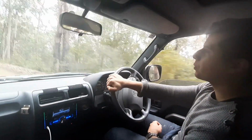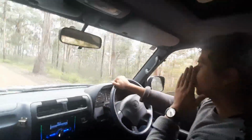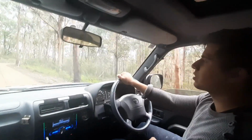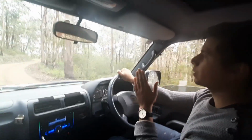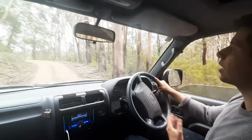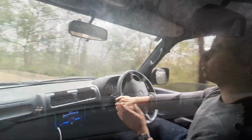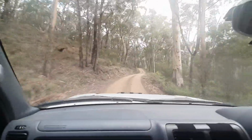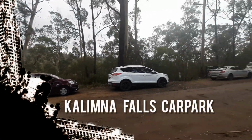Okay guys, so on the way to Kalimna Falls at the moment, just warning for anyone who wants to go to lower Kalimna Falls, the track is really, really, I would say just bad. There's a lot of bumps and wet road that can actually make it, especially if you don't have tread, quite slippery. For four wheel drives, obviously we're a bit heavier and sometimes we're more prone to the wet surface because of the heaviness of our vehicle. But yeah, just be really careful. Also very, very narrow roads as well. So yeah guys, just be safe when you're going there.